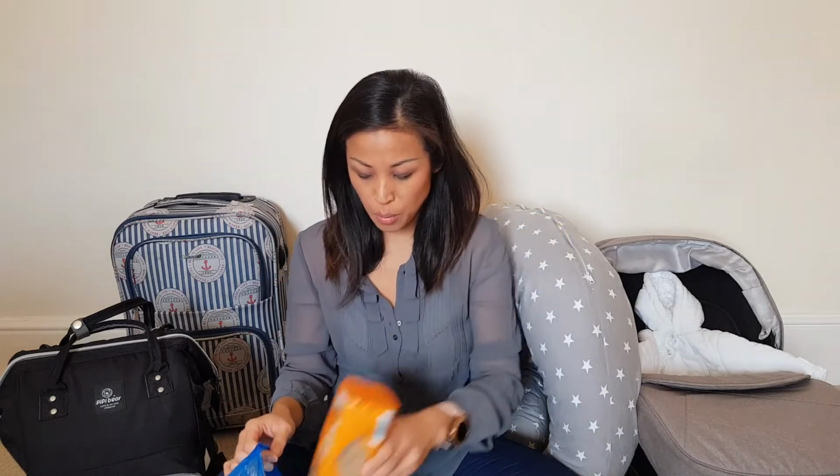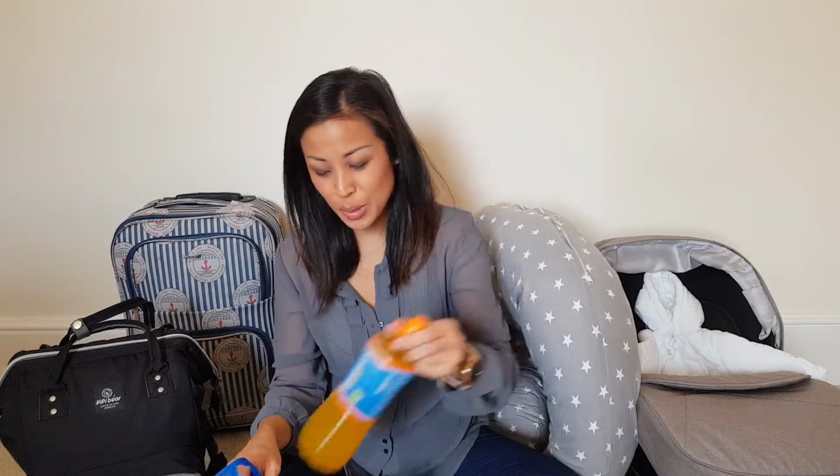So that is everything that we have in our snack bag. And our snack bag actually weighs a ton.